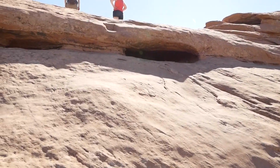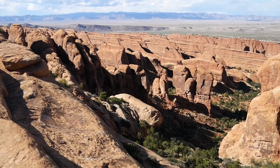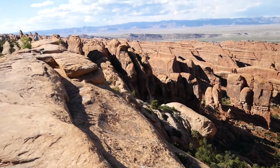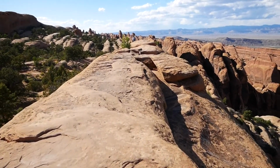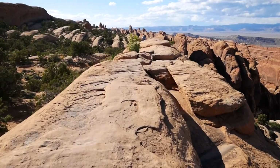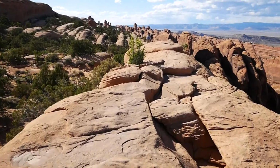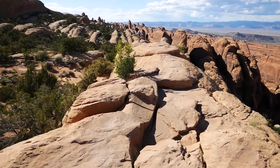Up this rock. Here's the pictures of those fins. This is really a unique trail. Here we are walking along top of a narrow fin, and somewhere up here we have to get down in order to find those arches. And there's Jenny up there ahead of us.